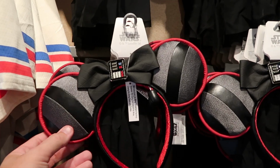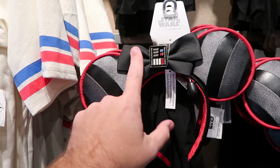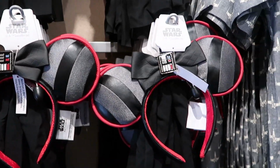And yet another really cool pair of Star Wars ears. These are perfect to go with all the brand new Darth Vader merchandise. Look at this though, you got the veil, the simulated leather bow with the metal medallion. These are $35 a piece.